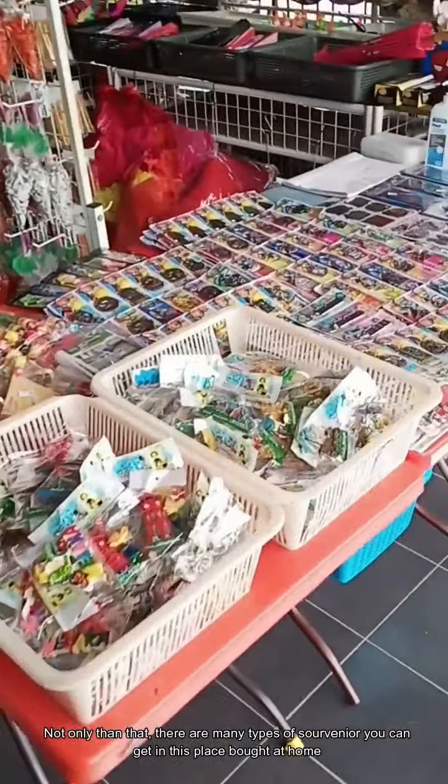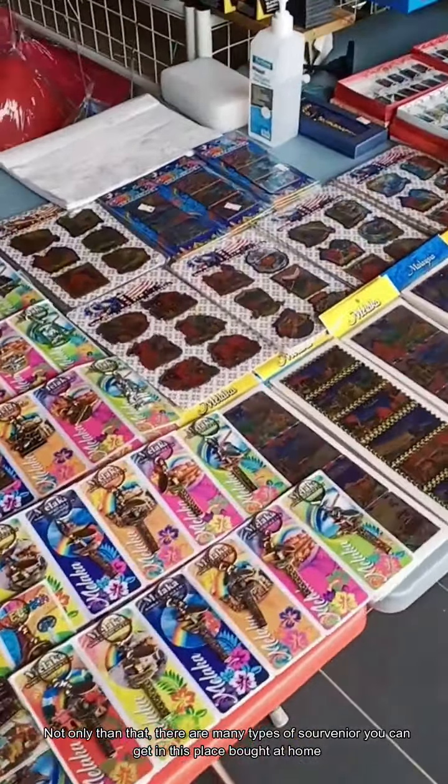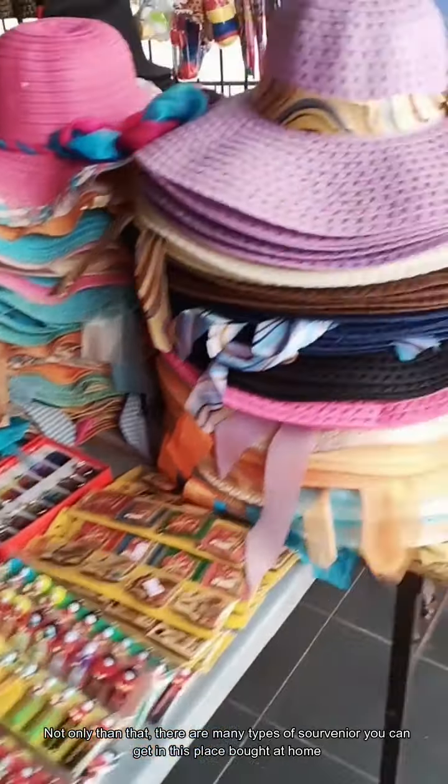Not only that, there are many types of souvenirs you can get in this place, to take home.